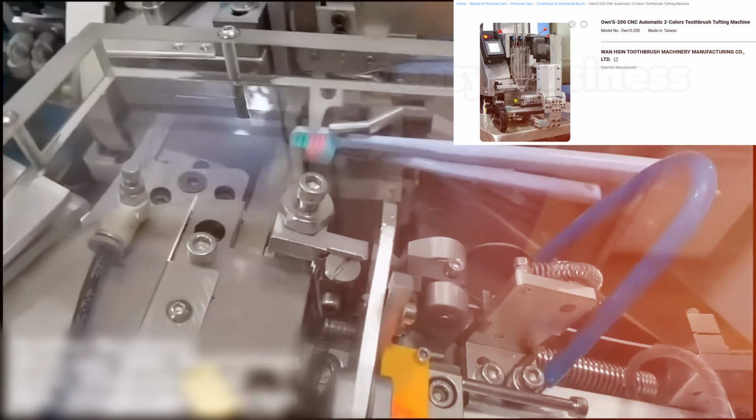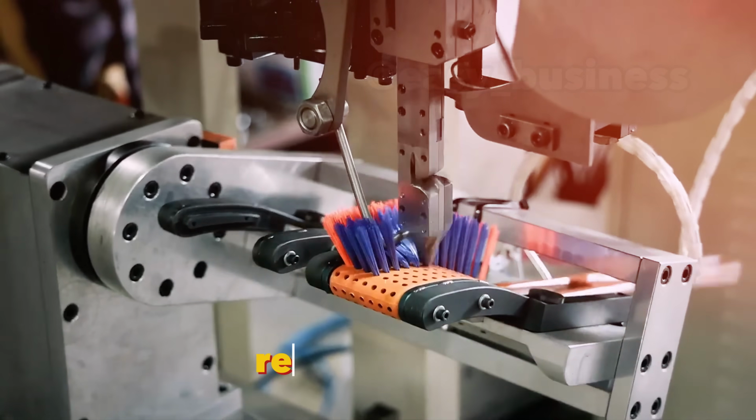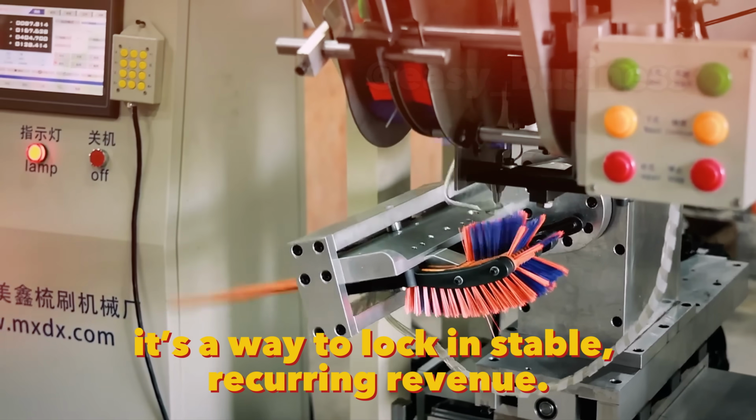You're not competing with Temu. You're solving local problems, small batches, short lead times, repeat orders. This isn't just a brush machine. It's a way to lock in stable, recurring revenue.